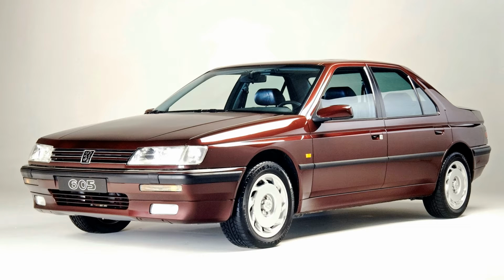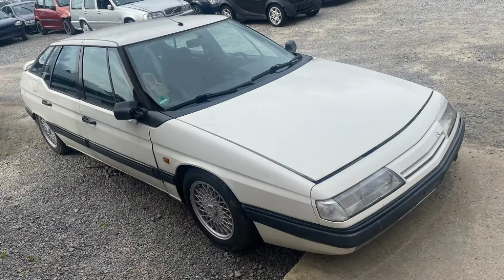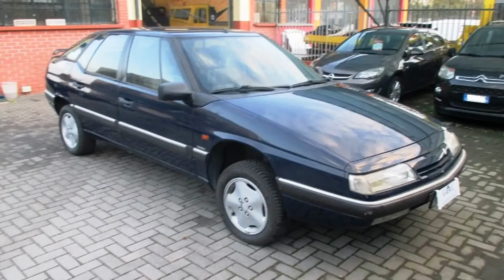It's interesting that despite sharing the platform itself, both cars did not have that many things in common. They had different designs created by different design studios, Bertone for the XM and Pininfarina for the 605. They had different bodies except the floors and lower parts. They had different suspensions. They even had different engines at first.